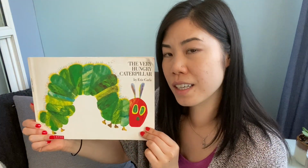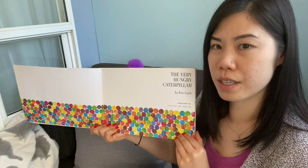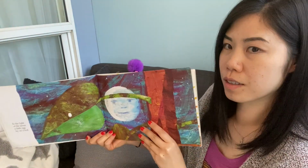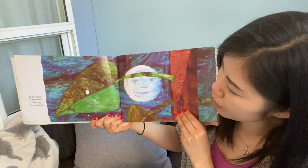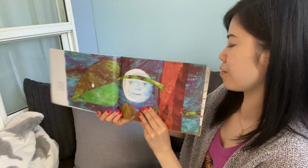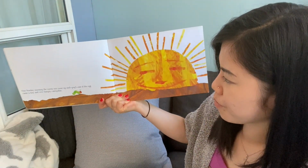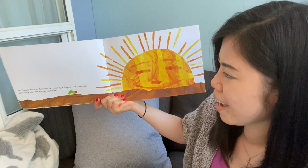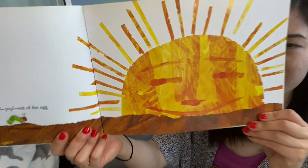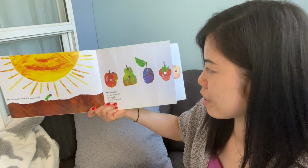Now, if you didn't know already, a butterfly starts off as a caterpillar. So here we go. The Very Hungry Caterpillar by Eric Carle. In the light of the moon, a little egg lay on a leaf. One Sunday morning, the warm sun came up and pop, out of the egg came a tiny and very hungry caterpillar. He started to look for some food.